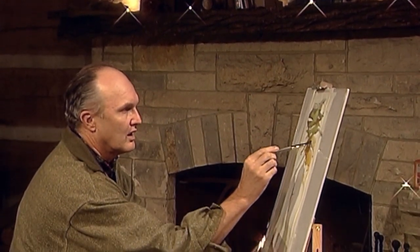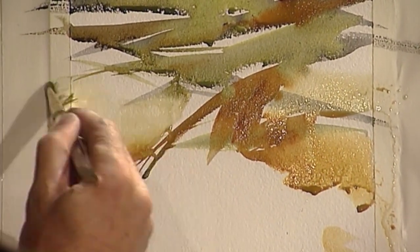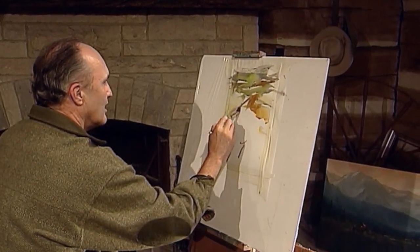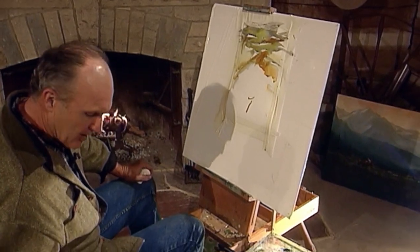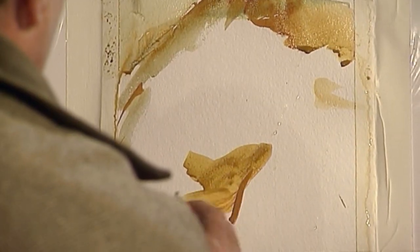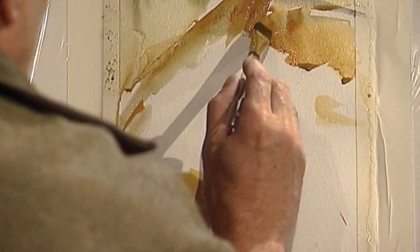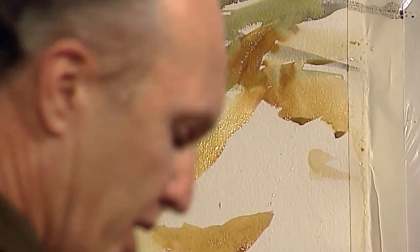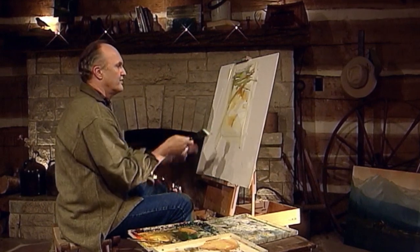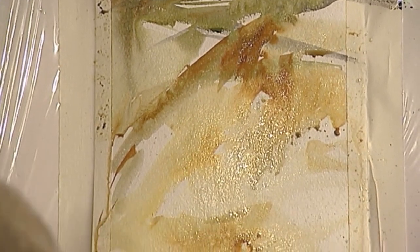So when you get in that place where it's just happening and you're doing this dance with the paint and the water and the paper, oh my goodness, it's such a beautiful experience. So I'm just playing around using a lot of different techniques in the beginning of this painting. A lot of wet on wet watercolor.